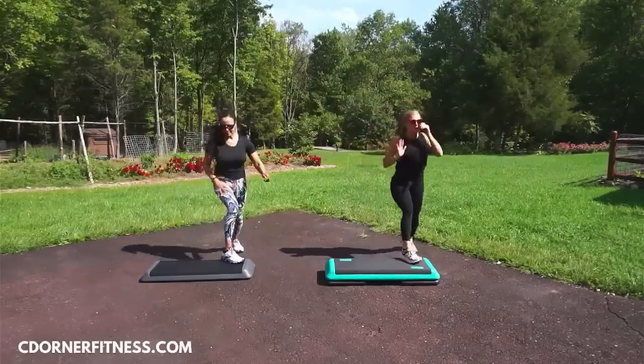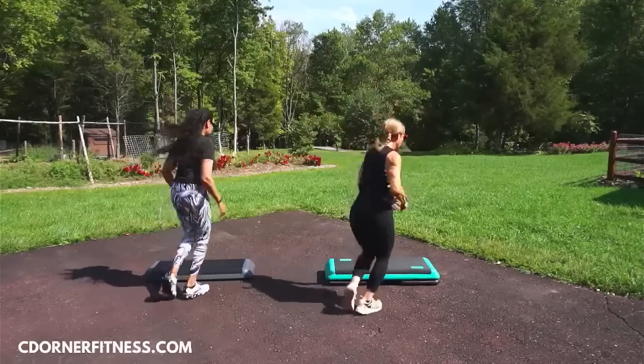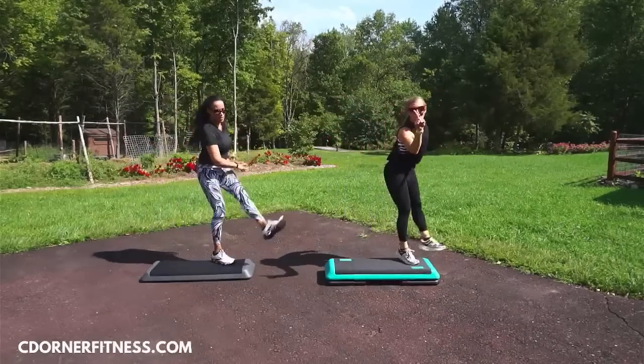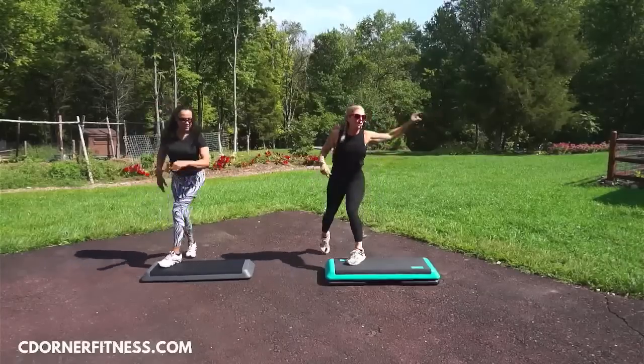Ready? Lunge around the world. It's only a step, guys. Other corner. Good. Kick the corner. Nice. And then a triple knee one. We're going to go knee around the world. Left foot. Knee around the world.